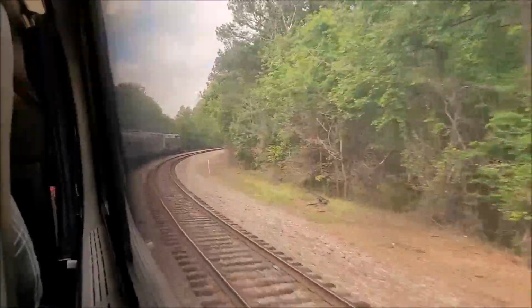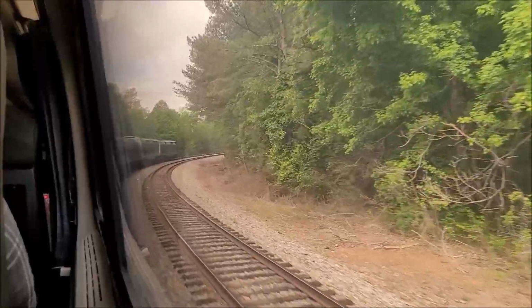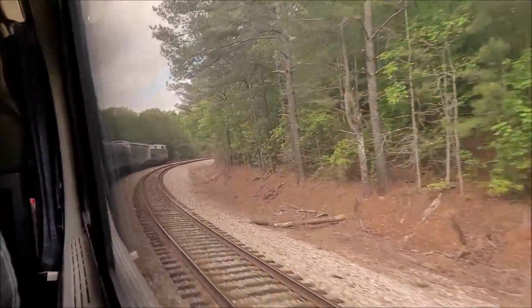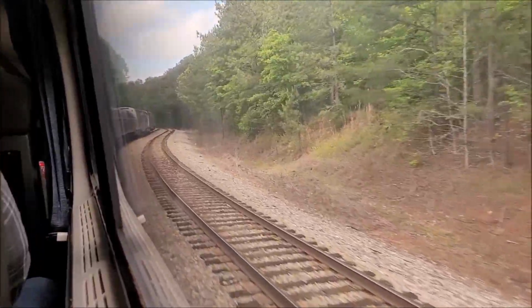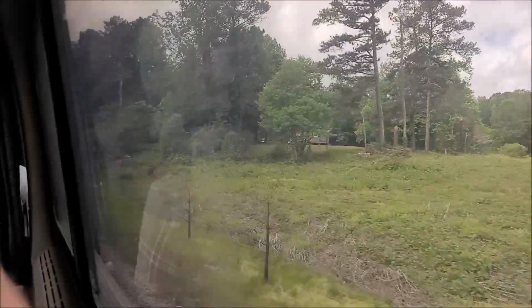The East End District has plenty of tight curves, which means slower speeds and plenty of good views of the head-end power. There were also quite a few control points getting turnouts, such as this one.